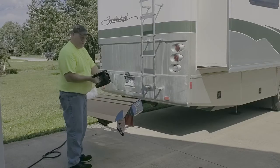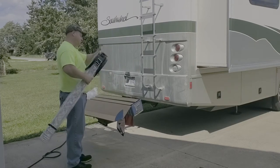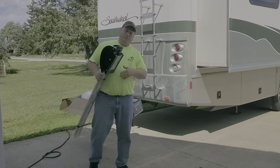So this would have been a little bit more ideal or handy, however you want to look at it. This has got a little thumb screw there. Tighten up on your RV rack.